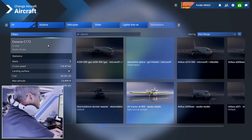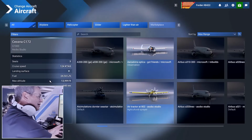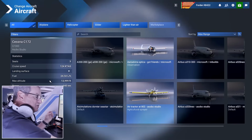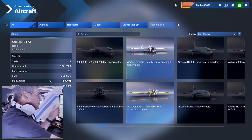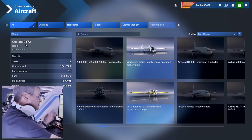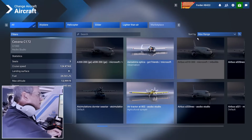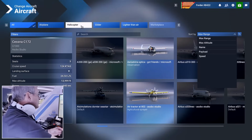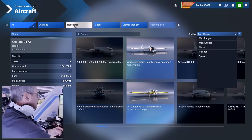One thing I'm going to jump straight into is I'm going to try to find a helicopter. Now, a lot of you will be interested in this screen here. You'll see it in 4K because they're recording it in 4K for me right now. But what we're going to be looking for here is, all right, how do we find what we're looking for here? Obviously, it's got the 172 highlighted because that's what we saw on our first screen. But we can go over here and just sort by. What are we sorting by? And here it's got range, altitude, name, payload, and speed. But over here, we can just go into the different categories. All, airplane, helicopter, glider, lighter than air, and marketplace.